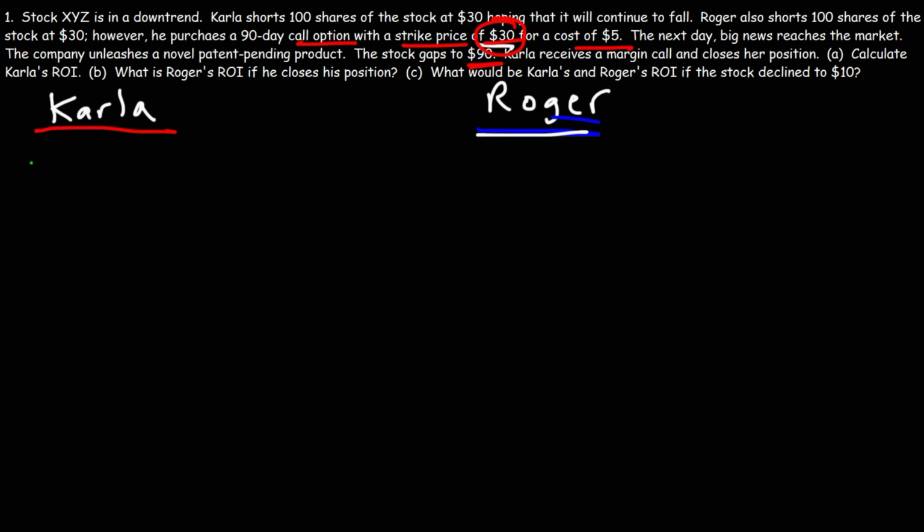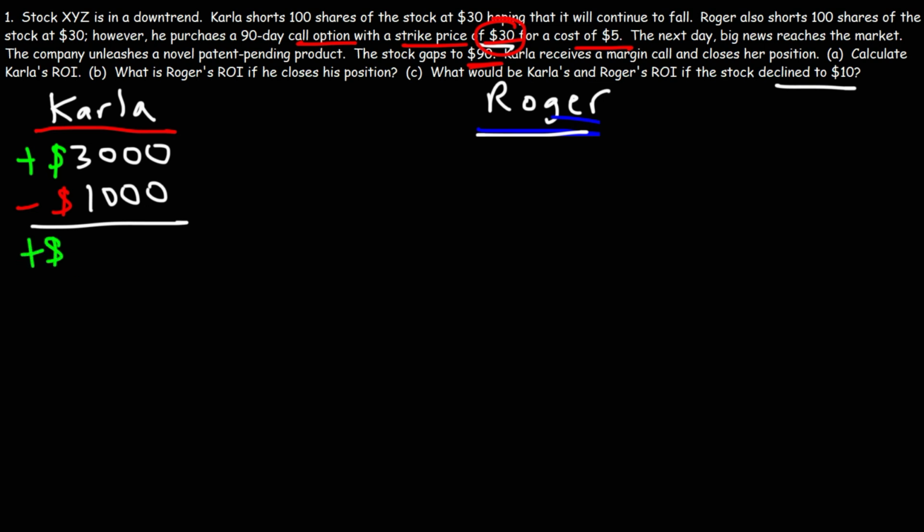So Carla still receives $3,000 for shorting the stock at $30. But this time, the stock moved in her favor and went down to $10, which means she can buy it back at $10 times 100. So she can buy back all her shares for $1,000. So she is looking at a gain of $2,000.